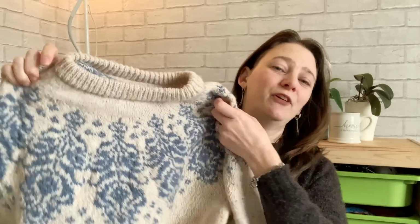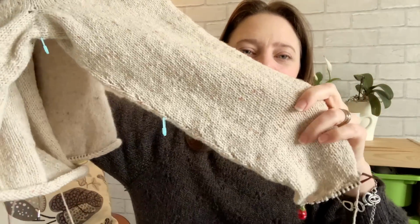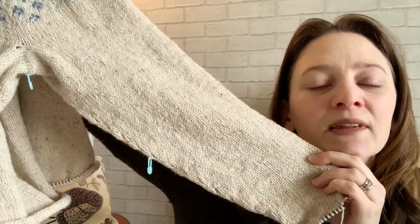So yes, I am very happy with this. I can't wait to have this in the wardrobe. I can't wait to wear it. I really like the design. I think it's very striking. And I just wing the sleeves always because I like the tapered look. So you can see the sleeve is slightly tapered going towards the bottom.